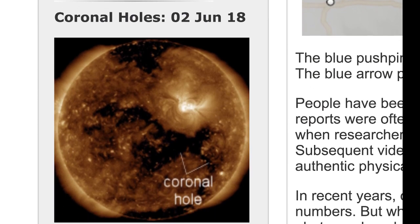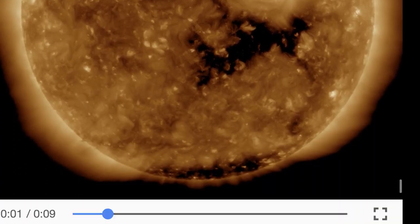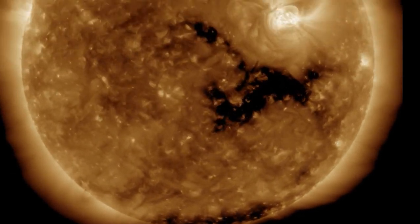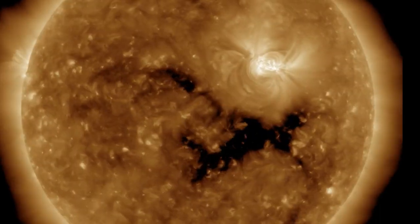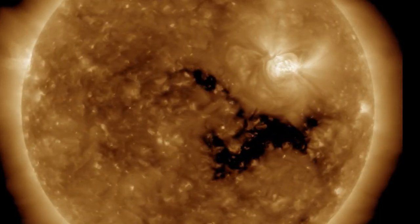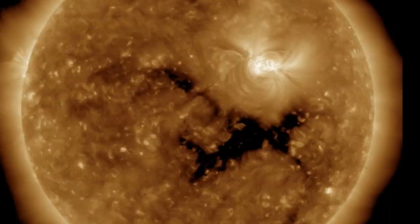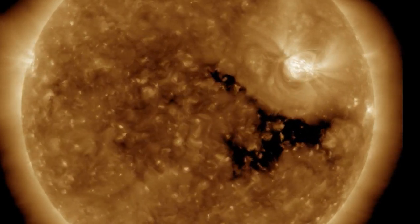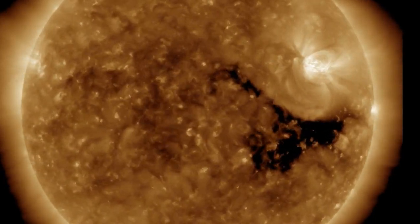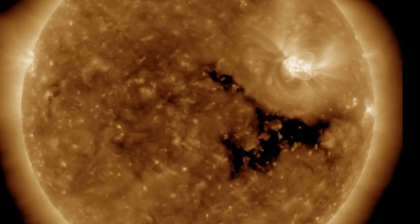And here is the SDO. That was the Earth-facing coronal hole that gave us our G1 yesterday. Let's go ahead and take a look at it in motion. And here we go. As you see, that coronal hole is turning away. AR2712 is also turning away. Now, we are watching the far eastern limb right now. We haven't seen any signs yet of a potential sunspot region, but again, it is an active region that we are paying close attention to.